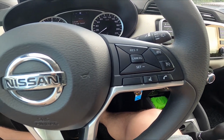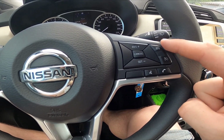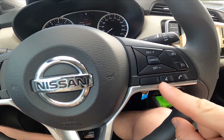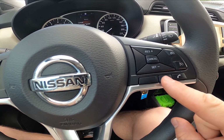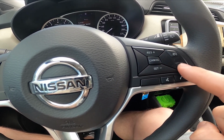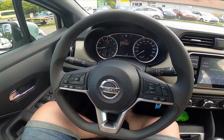Here on the right side we've got the panel thanks to which we can enable and disable speed limiter, cruise control, answer the calls and decalls, and use voice assistant. This panel is responsible for speed limiter and cruise control management. Of course, if you press right here, you will use horn.